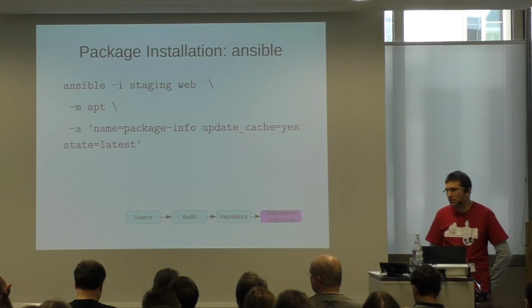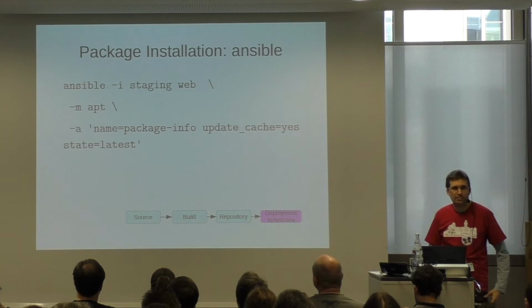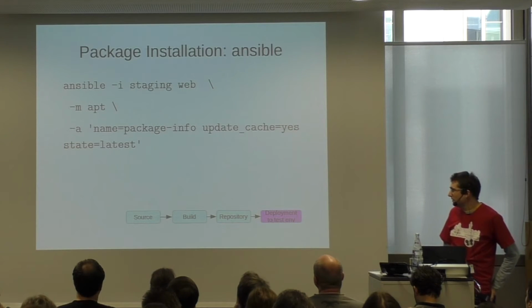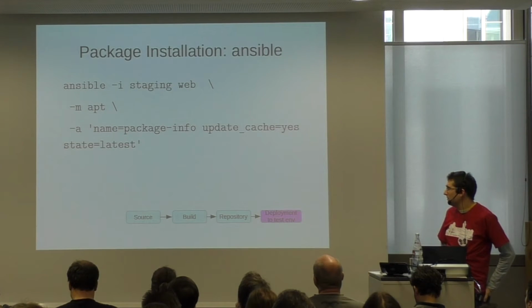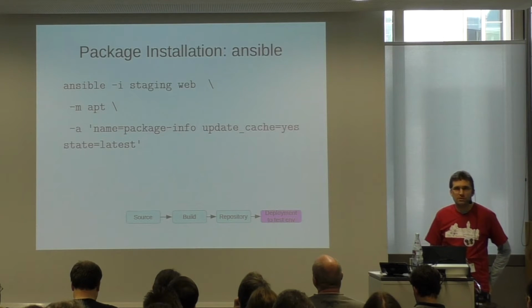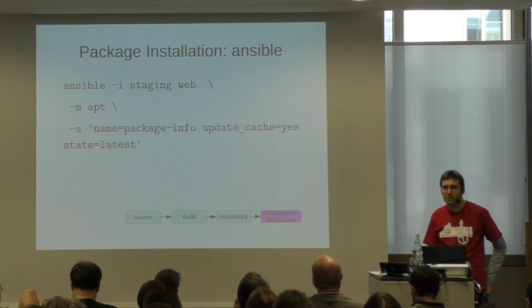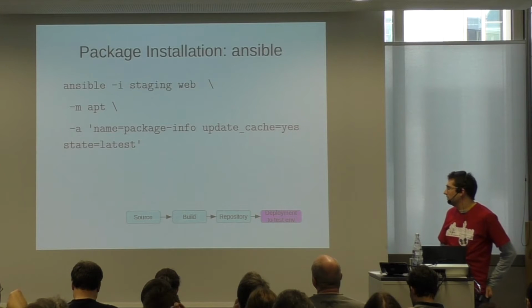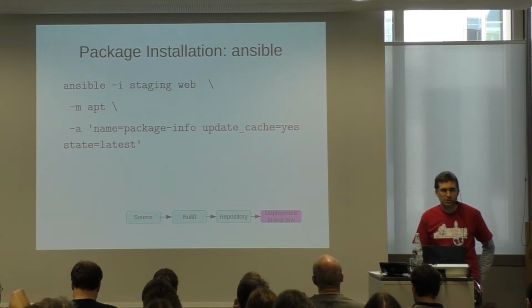-m loads a module, and the apt module, you guessed it, will use apt-get to install packages for you. And so the -a is the actual argument to that. Name is the name of the package that you want to install. Update cache means run an apt-get update, so get a list of all available versions of the packages from the repository. And state latest means upgrade to the newest version that's available.